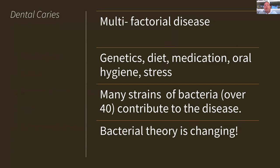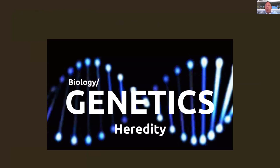We need to know that dental caries is a multifactorial disease like we discussed. Genetics, diet, medication, oral hygiene, stress, all play an important component. There's over 40 strains of bacteria that contribute to the disease. Now, years ago, when I was in dental school at the University of Buffalo, we were taught strep mutans and lactobacillus. Control those, you win the war. Doesn't work that way anymore. Genetics. Always ask the parents who's got lousy teeth, because studied genetic statistics show about a 35% correlation if mom and dad have lousy teeth to the kids having lousy teeth.